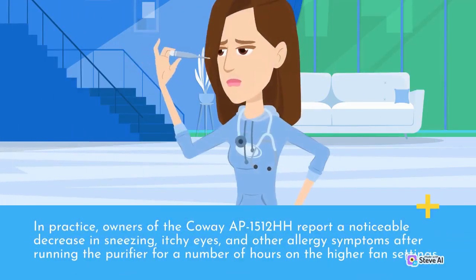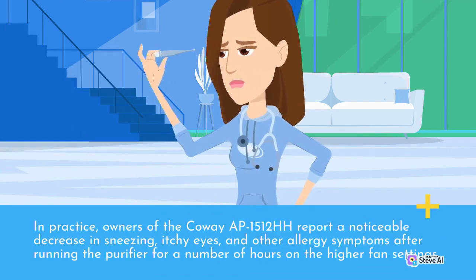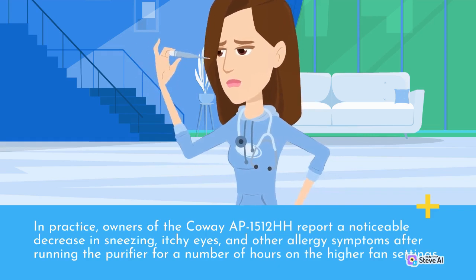In practice, owners of the Coway AP 1512HH report a noticeable decrease in sneezing, itchy eyes, and other allergy symptoms after running the purifier for a number of hours on the higher fan settings.